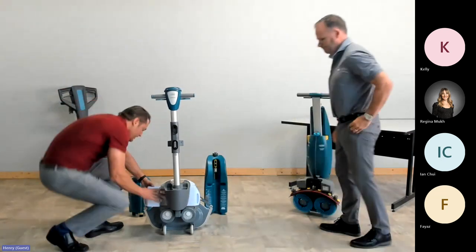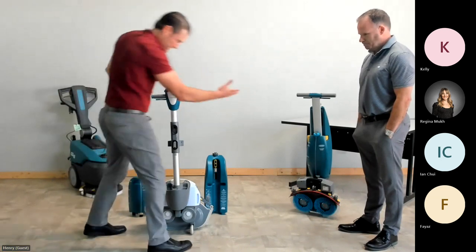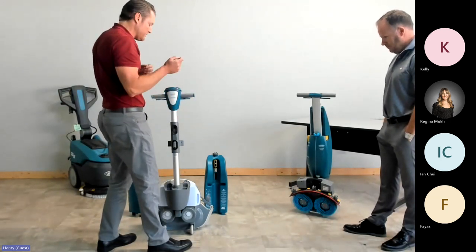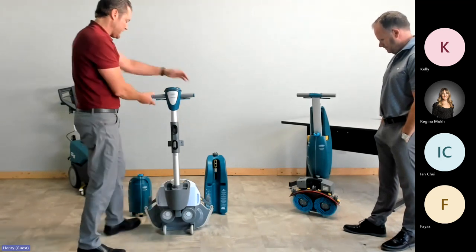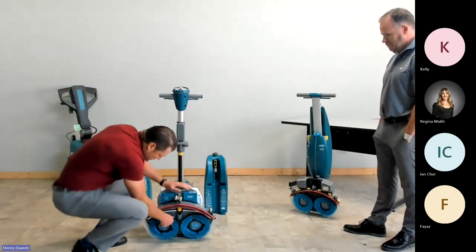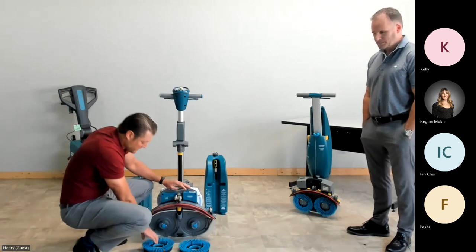So for some of the largest sites as well, like I said, with that one, you buy two sets of batteries for this so they can interchange them and have this unit running all the time. And again, just like the other one, the brushes come off and are extremely easy to clean.